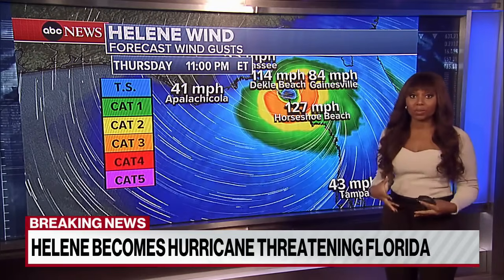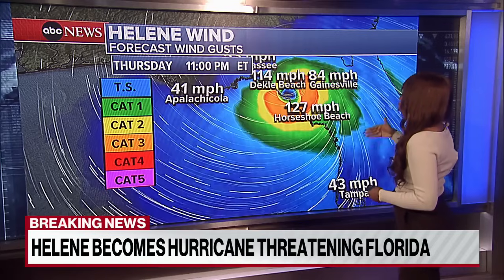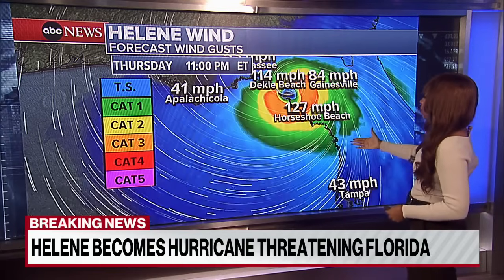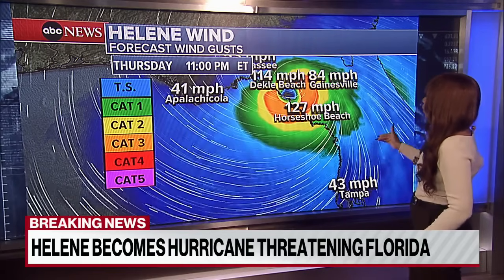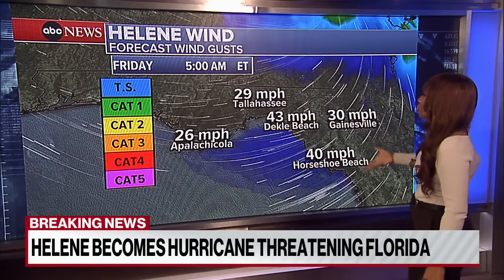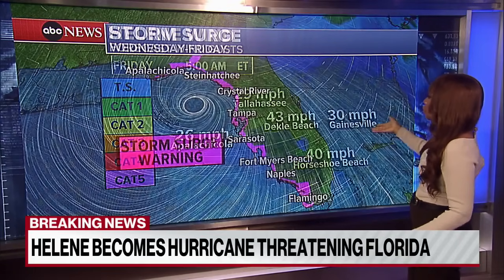First, let's talk winds, because that's going to be one of the dire issues that we have here. Winds could reach as high as 127 miles per hour near Horseshoe Beach as it's making landfall with those Category 3 wind gusts. But we could see wind gusts pretty high, tropical storm force winds for places like Tampa. And then that storm system pushes further inland Friday morning, taking with it some pretty strong winds as well.